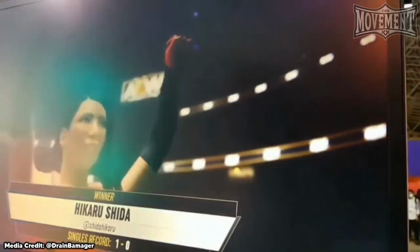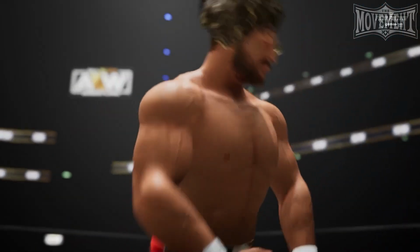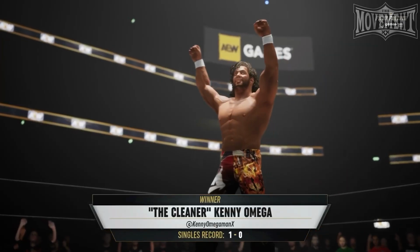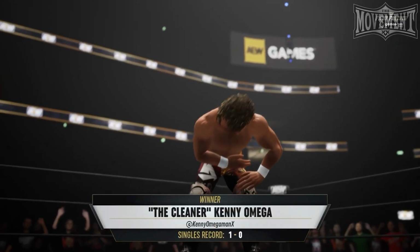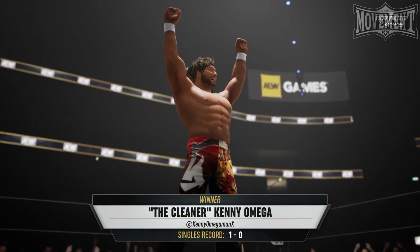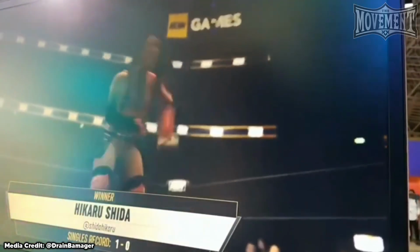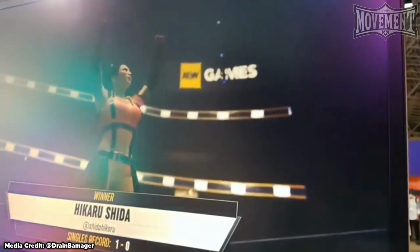After Shida has hit her finisher and scored the pinfall, we also get a little look at her victory animation, which as of right now, is identical to the one that was used by Kenny Omega in previous footage. Hopefully this is just a placeholder and the final game will ship with a custom victory animation for everyone. However, I do feel like this is something that could end up being in the final build of the game, as this is a pretty small detail in the grand scheme of building a new game from scratch.